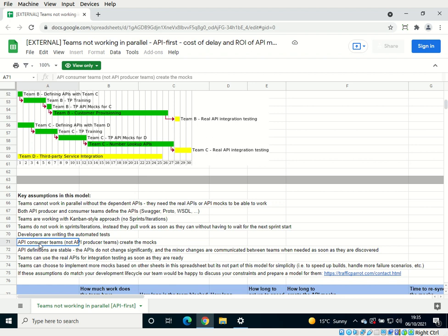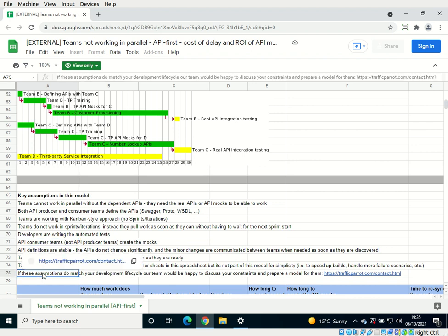Some of our customers would do it so the producer teams would create the API mocks, and for another group of our customers, the mocks would be created by the consumer teams. Okay? So if any of these assumptions do not match yours, please feel free to reach out to us, trafficparrot.com/contact.html, and we'd be more than happy to discuss your constraints and prepare a model for you.